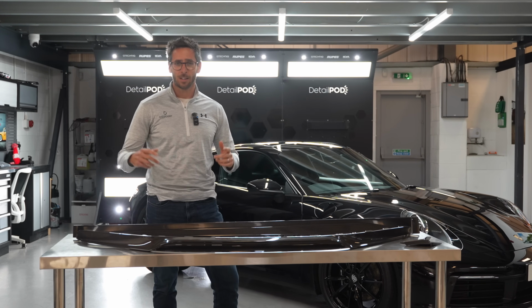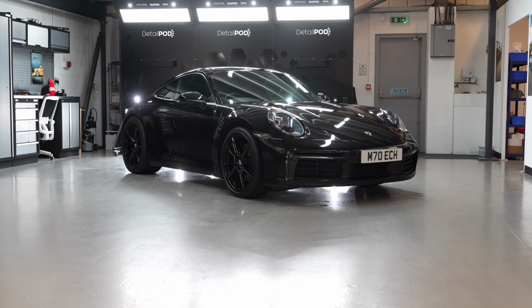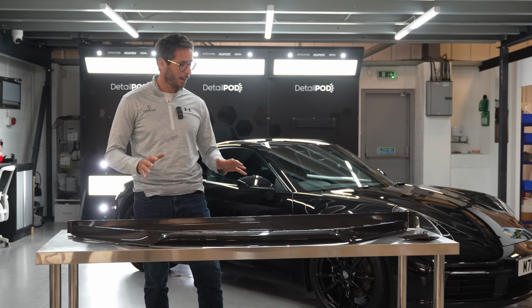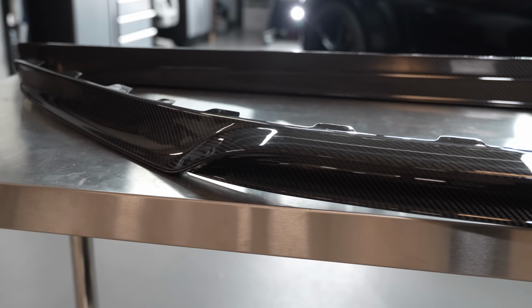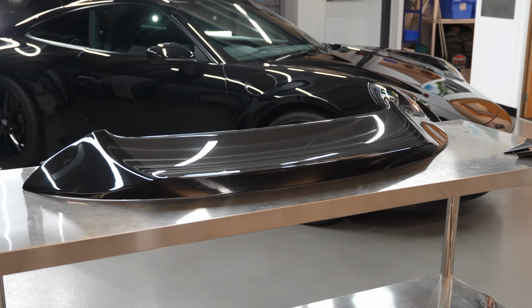We're here today with the guys from Motech to put our launch design carbon fibre kit onto their 992. Just wanted to introduce the kit to you. We do a fairly comprehensive package. We've got side sills, front lip, door triangles, diffuser, and our super popular ducktail for 992.